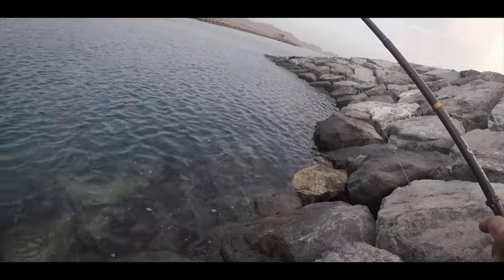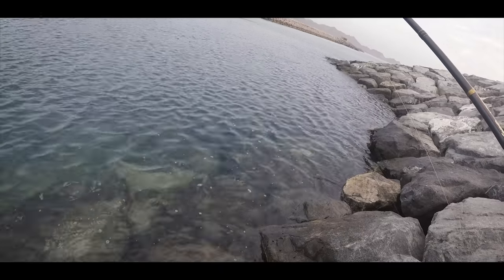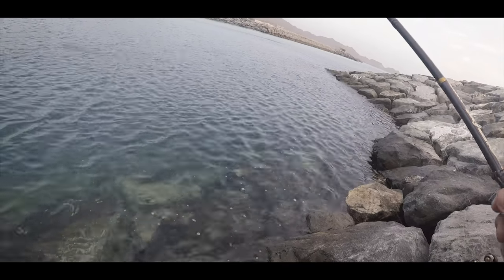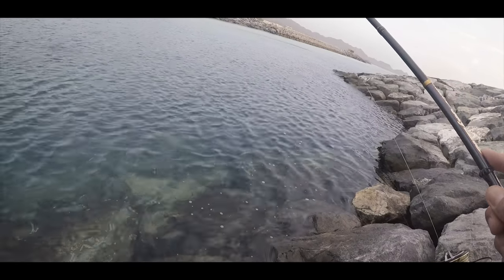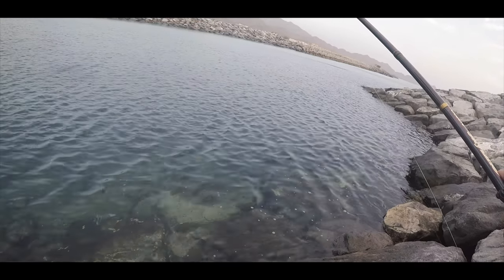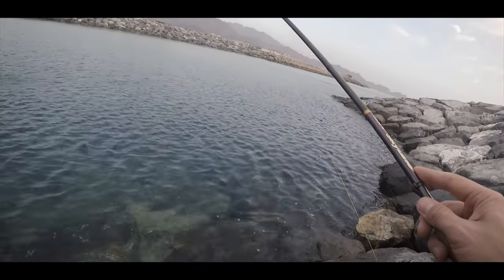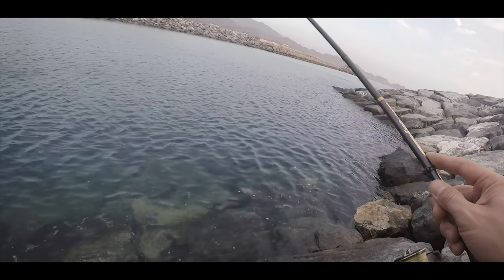So basic strategy: cast, wait for it to fall all the way to the bottom. Once it hits the bottom, I will start retrieving it. Hit the bottom, retrieve it, a couple of retrieves, again retrieve it, a couple of retrieves. So basically it hits the bottom, you retrieve it, it goes up, and then you stop and it goes down. That's your basic strategy for soft bait. Couple of retrieves, hit the bottom.